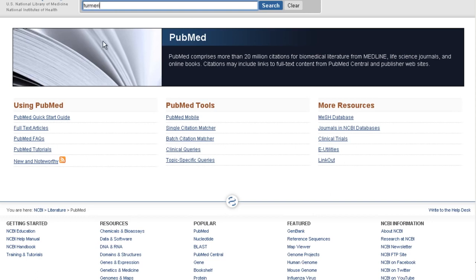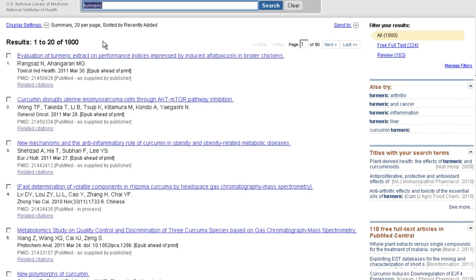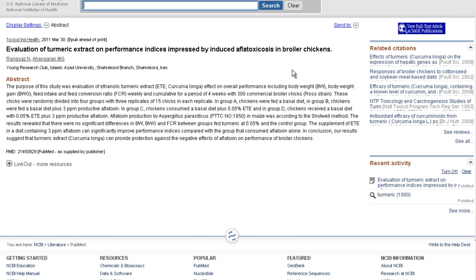So let's type in turmeric and see how many results we get. Okay, as you can see, there's 1,800 peer-reviewed published studies on turmeric in the literature. You can click and get the free abstracts, and oftentimes there's a link to the full article, which can cost money to purchase. But thankfully, these scientists do a pretty good job of submitting a summary that will include information that gets to the heart of the matter. This particular study, actually, look here, in conclusion, our results suggest that turmeric extract can provide protection against the negative effects of aflatoxin on the performance of broiler chickens.